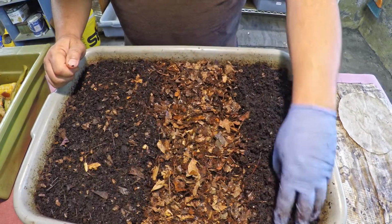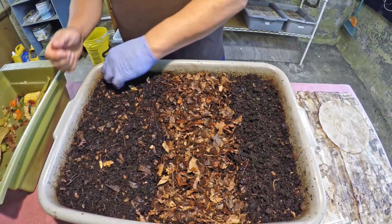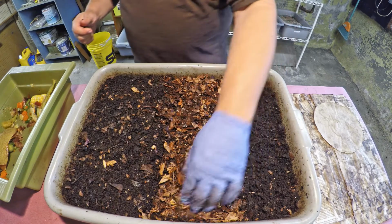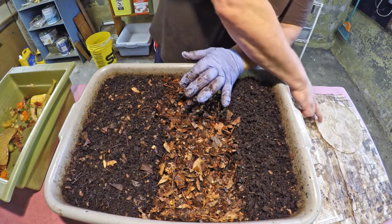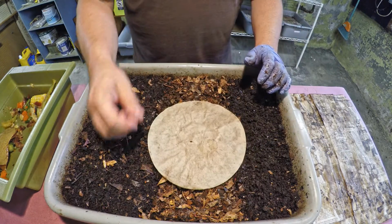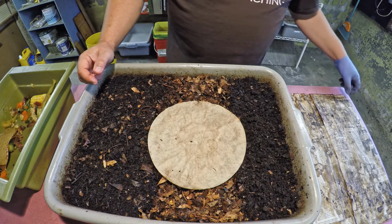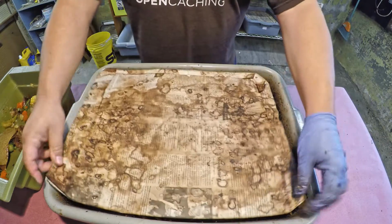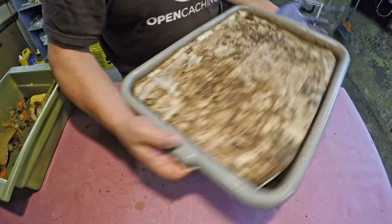I've stopped covering these bins with the cardboard. I've gone to covering them with just a sheet of paper with a piece of newspaper, in the hopes that some of this moisture will evaporate off. So now the weather's dried out again. Hopefully that was the last heat wave, humidity wave, and hopefully this bin will return to a more normal dryness.